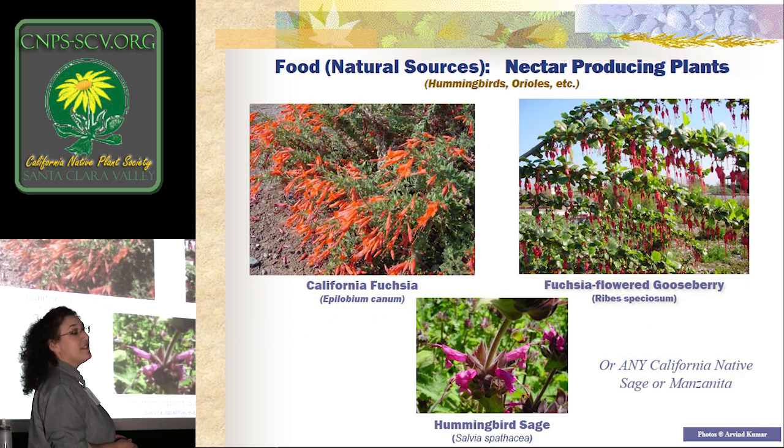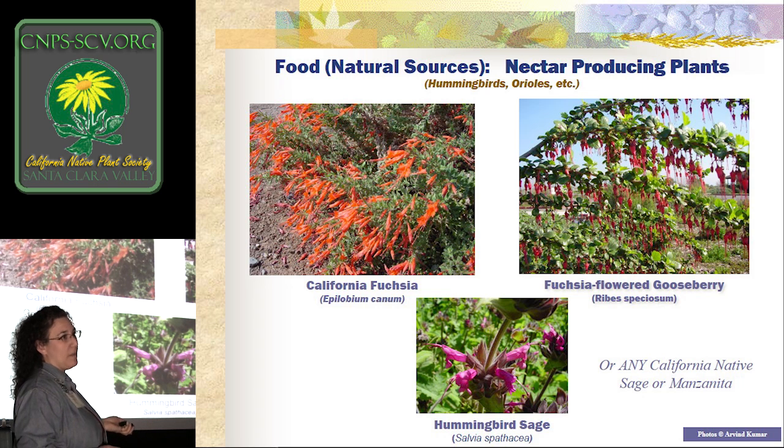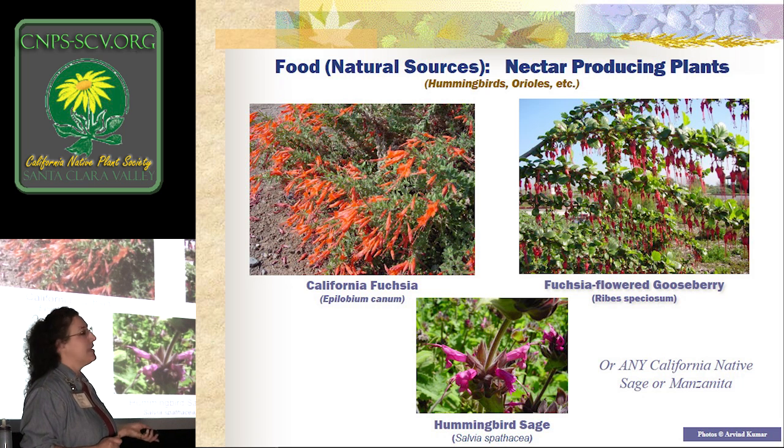Okay. We also have some wonderful plants that are fabulous for producing nectar. And one thing I want you to notice is the plants that are really good at producing nectar have a very typical shape to them. A lot of them are red, but they have very tubular flowers, and we're going to talk a little bit more about why that's so important for the animals that depend on this nectar.